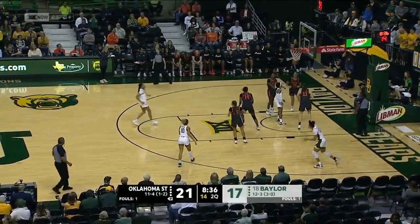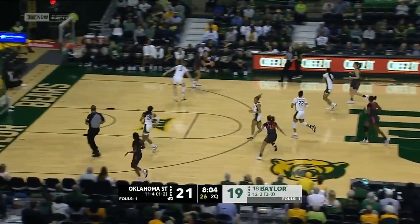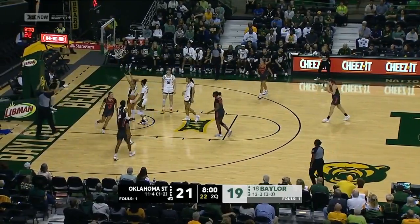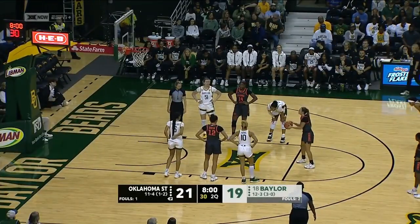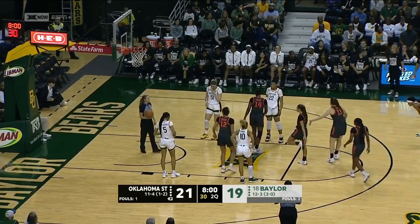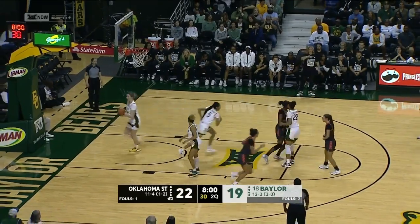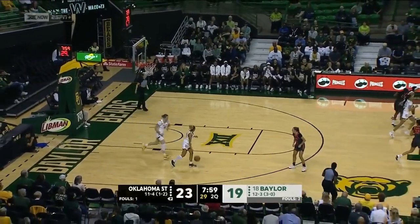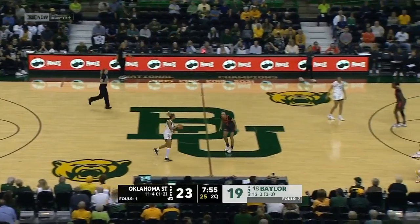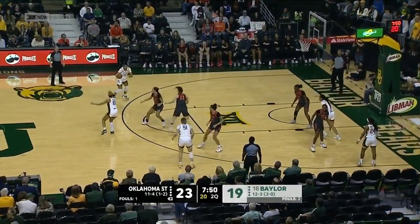Bickle rolls the dice with the backdoor cut. Two straight, Andrews finishes. Yeah, 2 straight baskets for Baylor on the block. Keys at the line, good free throw shooter on the year. Baylor's 3 starting guards tonight, Andrews and Owens and Asberry, all played 40 minutes Saturday against Kansas. I'm anxious to see if their legs can hold up this entire game against these great guards for Oklahoma State tonight.